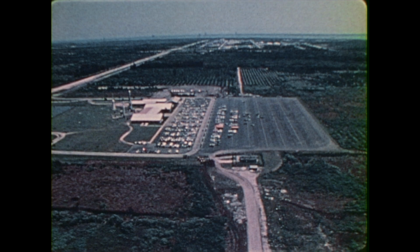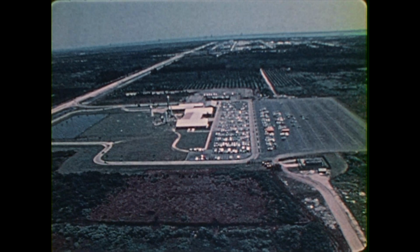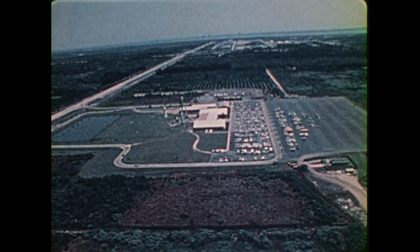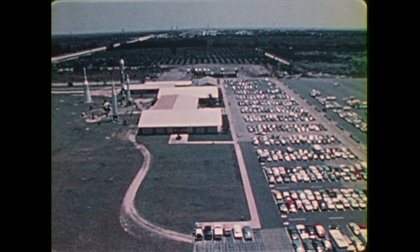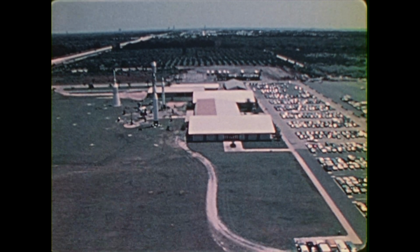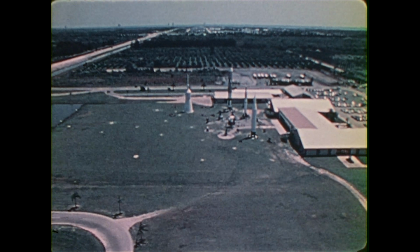Causeways connect the mainland with Kennedy Space Center and with Cape Kennedy to the east. The buildings in the background make up the industrial area. The main access highway connects with the Visitor Information Center, which hosts a million guests each year.